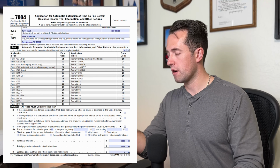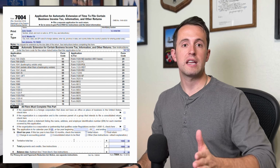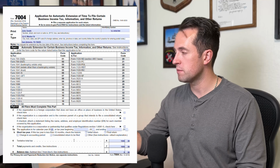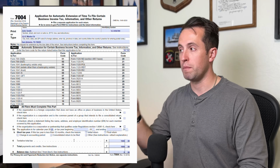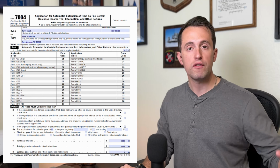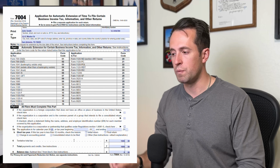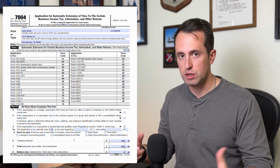And then the last thing I want to talk about is if you do have a balance due, you must pay that so that you're not penalized for paying your taxes late. And if you've done your taxes before, you should be familiar with the IRS's online software for paying your taxes online, specifically for business taxes. But even if you haven't, if you e-file this, it is going to give you the option to do an automated withdrawal from whatever your checking or business account is to pay those taxes. So that wraps up how to actually request a filing extension for your business taxes.